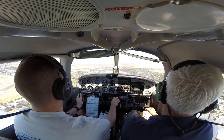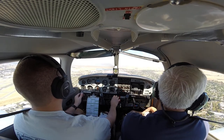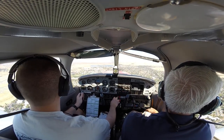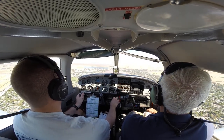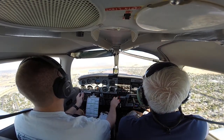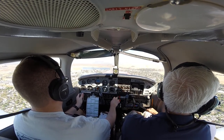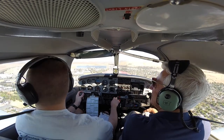This is 98436, traffic, 5 mile left base for runway 19 right, Falcon Jet. We'll be looking for the Falcon Jet, 98436. Falcon Jet 8 Charlie Tango, traffic. I have the numbers, runway 19 right, making a short approach, Cessna. Well, roger, we'll be looking for that, 8 Charlie Tango, we're 5 out. Cherokee 63 Mike, runway 19 left, clear for the option. 19 left, clear for the option, 63 Mike.